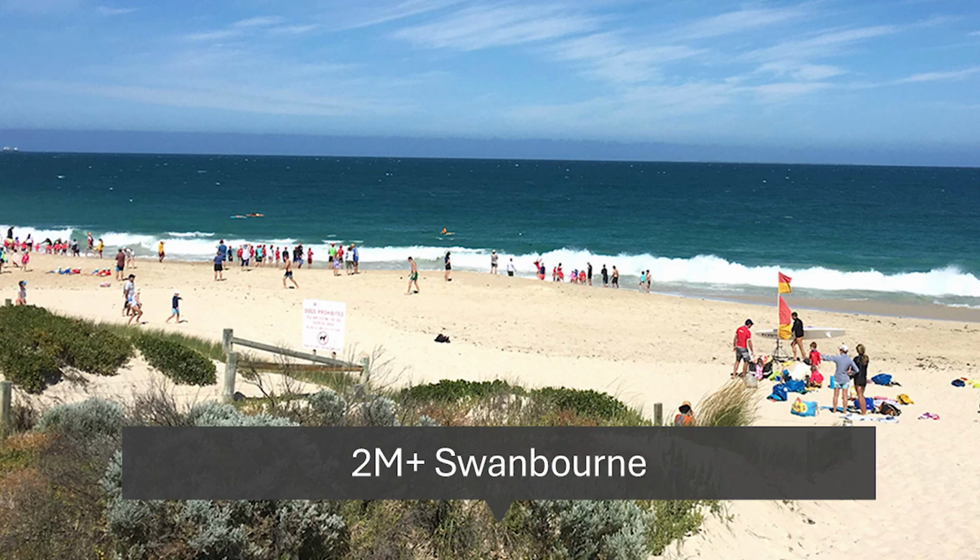Let's get into suburbs above 2 million that I think are quite cheap. And sorry for Perth residents, but these are cheap for Perth. And first of all, that suburb is Swanbourne. For people that don't know Swanbourne, it's basically right next to City Beach, very close to Claremont as well. But it's surrounded by extremely expensive suburbs. Swanbourne's literally in the low 2 mils. You can still pick it up at that.